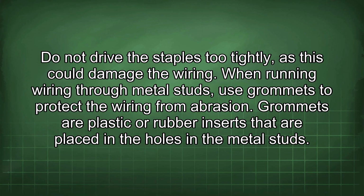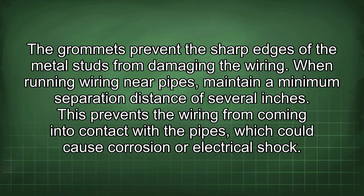When running wiring through metal studs, use grommets to protect the wiring from abrasion. Grommets are plastic or rubber inserts that are placed in the holes in the metal studs. The grommets prevent the sharp edges of the metal studs from damaging the wiring.